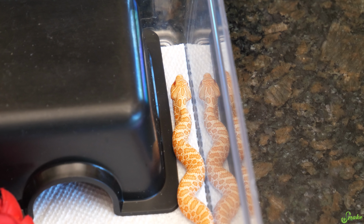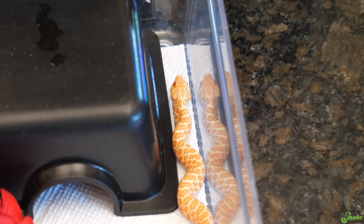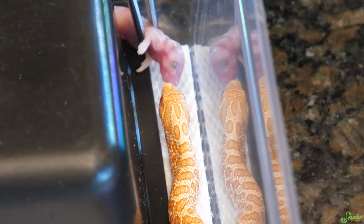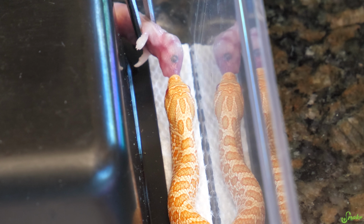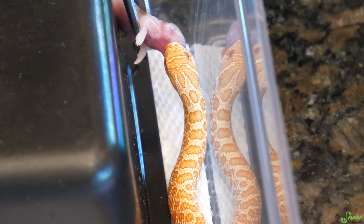This is this baby's very first meal as well, if he eats. Or she? I don't know. I'm not going to sex it right now. Looking at the top. Here you go, little girl. Come on. Oh, look at her scrunching her body. That's a good sign. Oh, yay!